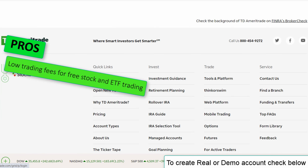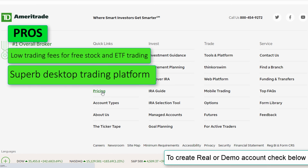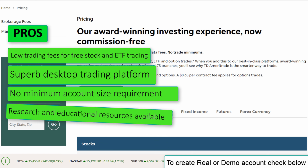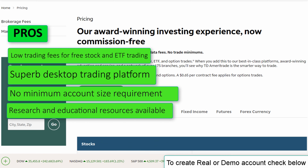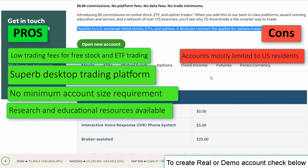Pros: low trading fees for free stock and ETF trading. Superb desktop trading platform. No minimum account size requirement. Research and educational resources available. Cons: accounts are mostly limited to US residents.